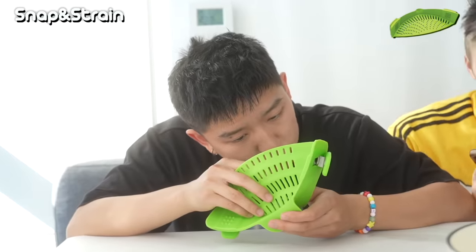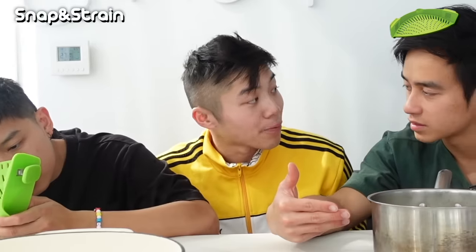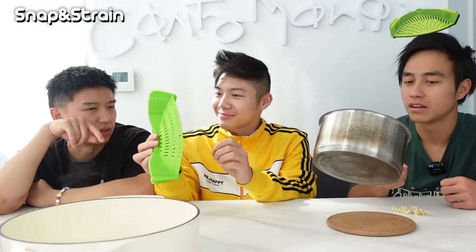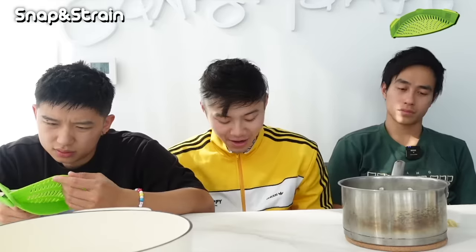Okay, the max temperature is 230 degrees Celsius. Yep. FDA approved, food grade, high grade silicone. Yo, this is actually pretty cool. Depends on the pricing though. I'll pay like $2 for this. I'll probably pay like maybe $3 for it. All right, my friends, you're only paying $13. That's bullshit, bro. Worth it or not? No. How much does a strainer cost? Like $2.